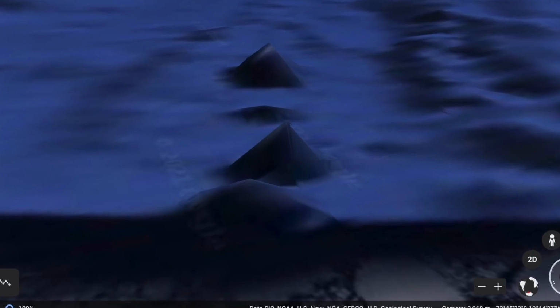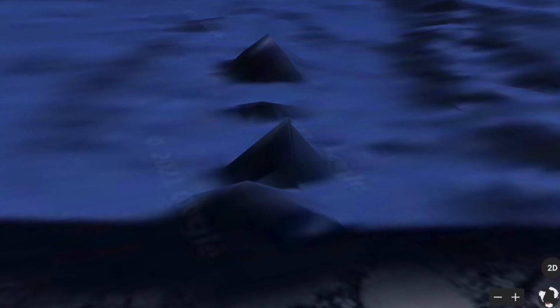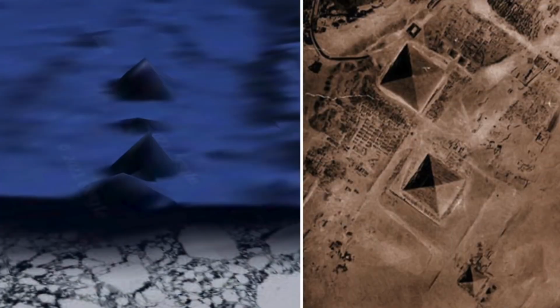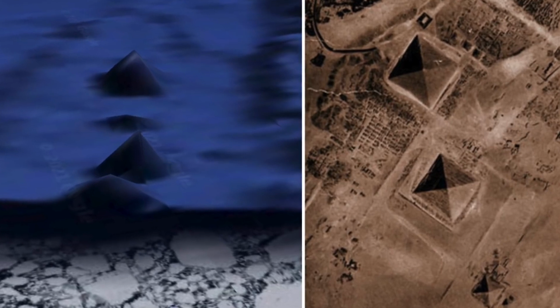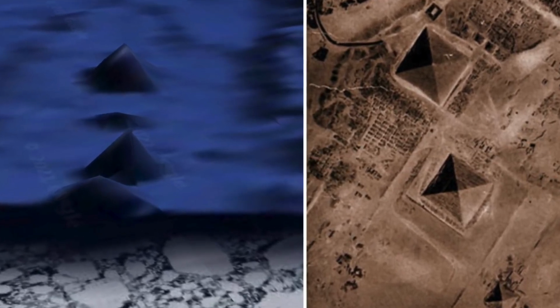A new discovery has just been made close to Antarctica, and it's got people questioning what it is and how long it's been there. Four large pyramids can be seen close to Antarctica, with many being confused, saying that they look very similar to the large pyramids found in Egypt, further saying they could have been placed here by ancient civilizations.